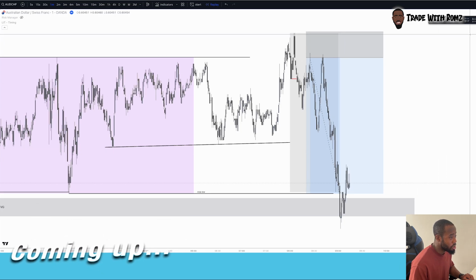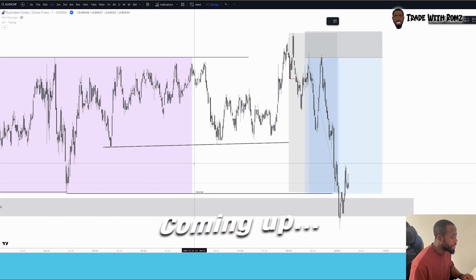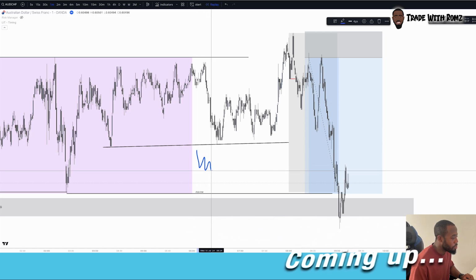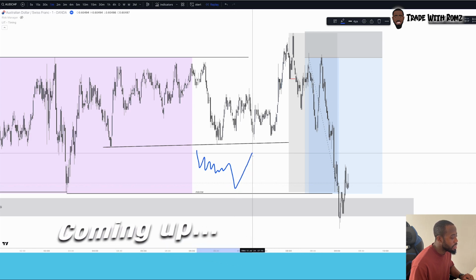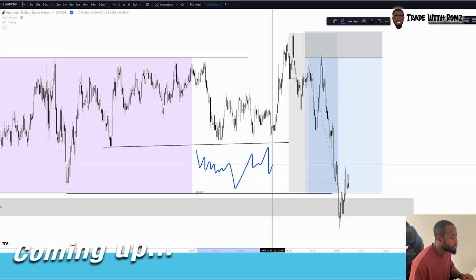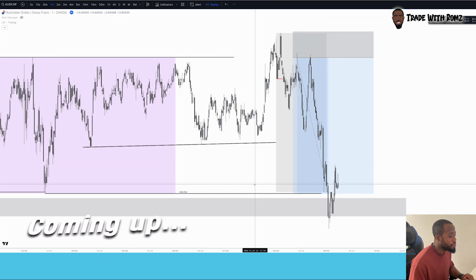What I prefer to see, if I'm honest, guys, is this. I prefer to see something like price coming down slowly like this, compressed price action, more build up, an inducement, a break higher, and then a mitigation of the low to then go higher. That's the ideal scenario. This wasn't like that.